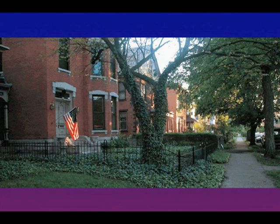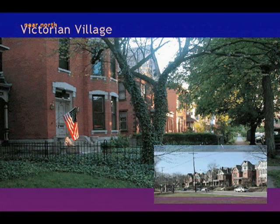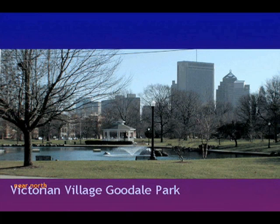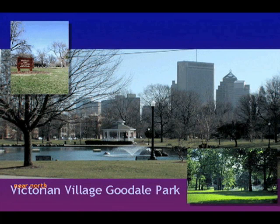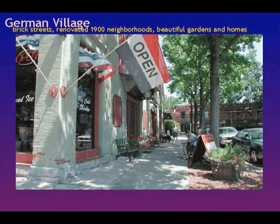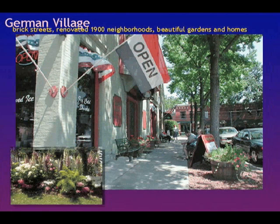This area, just north of downtown, is also full of Victorian-era homes, hence the residential name of Victorian Village. This beautifully tree-lined community boasts Goodale Park, a perfect place for running, walking, and the annual community festival, or ComFest as we know it. Quaint brick streets and homes make this pedestrian-friendly community attractive to anyone who wants to live in the city.